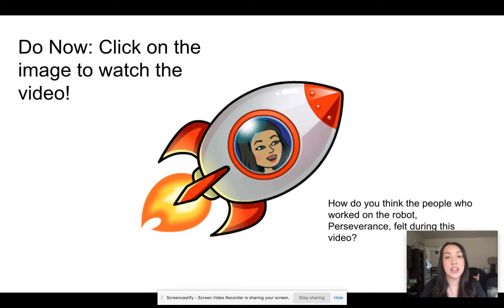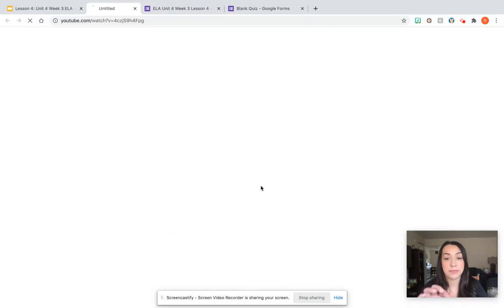As you're watching that video, I want you to think about how the people who worked on this robot felt watching their dream be fulfilled. It takes years to work on something like a robot going to Mars. So they worked for years and years. And as this moment was happening, they were on the edge of their seat seeing if that robot was going to land safely on Mars. We're going to watch the video to see what happens.